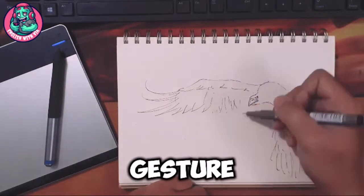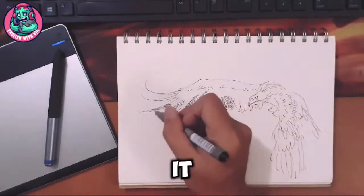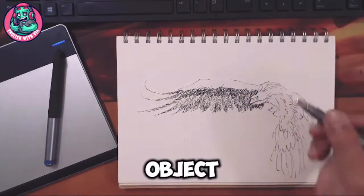Gesture. Gesture drawing focuses on capturing the essence and movement of a subject in a quick and loose manner. It involves using rapid, energetic lines to convey the overall pose and action of a figure or object.